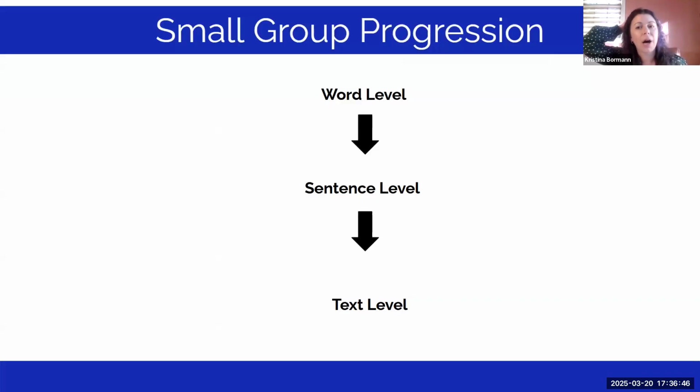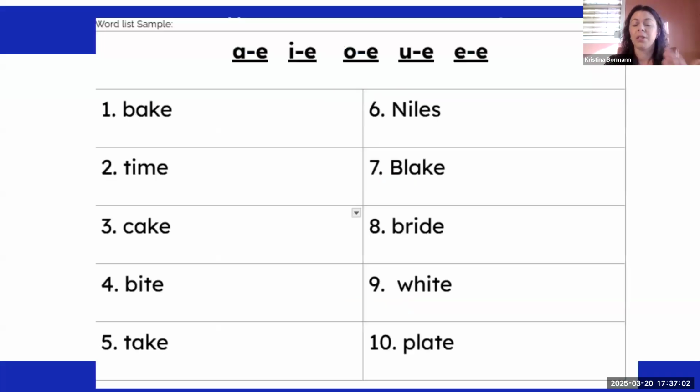When we think about preparing students to read a text, we always want to start with those smaller units to build proficiency with accuracy and automaticity, and then build on from the word level. Here's an example of a word list I might use with students, focusing on that Magic E. These are all words that they'll later see in the text, so they're becoming familiar with them, becoming automatic, and they'll be prepared to read them in text in a few minutes.